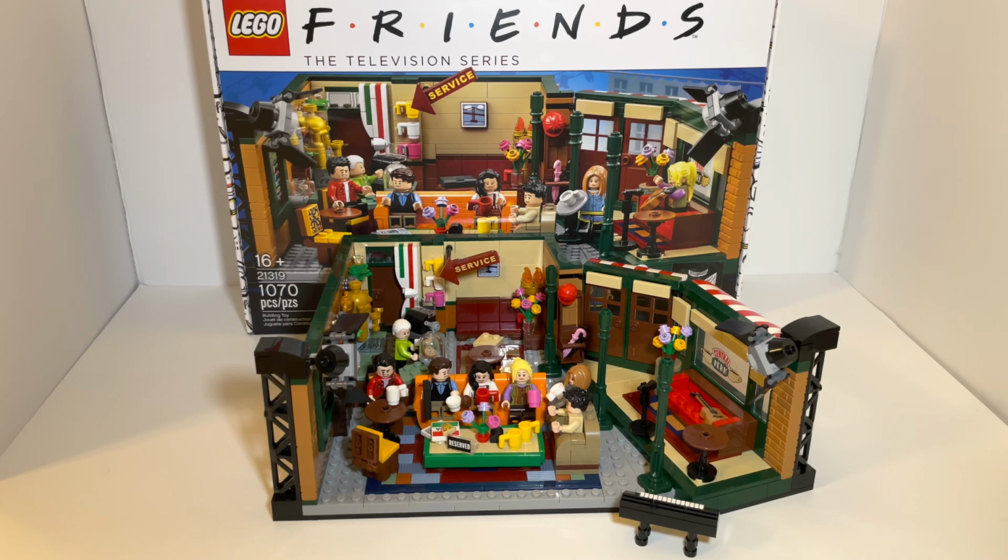Even if you're not a fan of the show, it's a wonderful set to look at. It looks great on display. There's a lot of aspects of it that are really enjoyable to look at and to play with as well. It's definitely a play set. I did mention those chairs on the left. The yellow chairs pop out really easily, so just be careful.